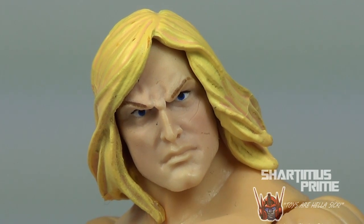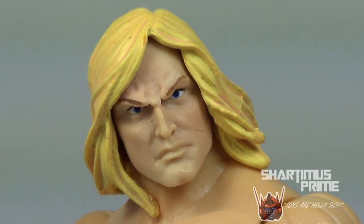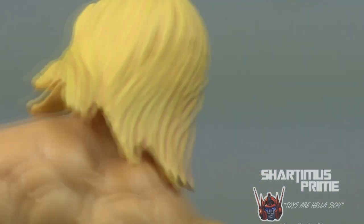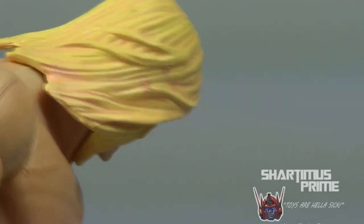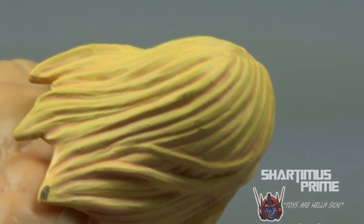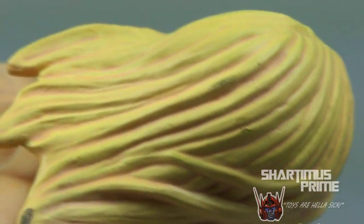Not a bad head sculpt. A lot of people have popped this head off and put it on their Sentry figure, which I think is a good idea. I don't have to worry about that anymore because we have a new one coming out. Who knows when we're going to get that. But yeah, he has some nice paint detailing in his blonde hair right there. So you can see in the creases how it gets like a darker brownish kind of color.